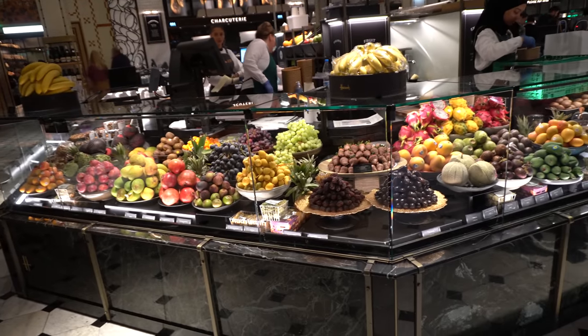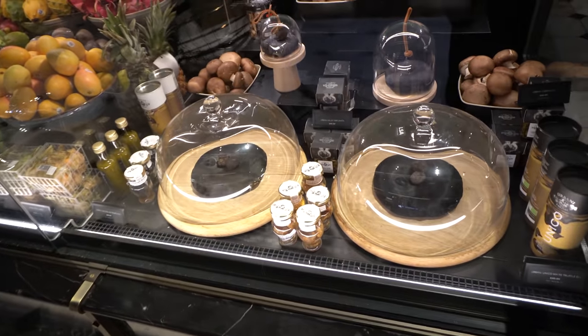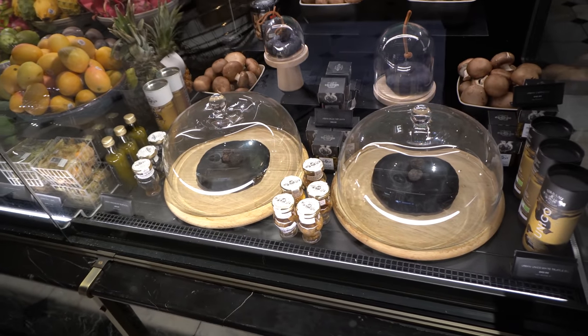Oh my gosh, look at that. It looks so colourful. Ooh, some fancy truffles. I'm not crazy on the flavour, only like a little bit.